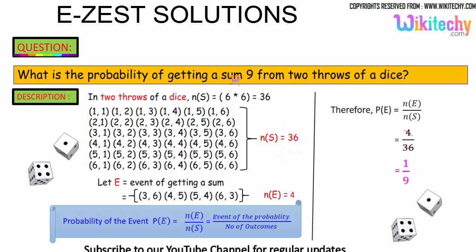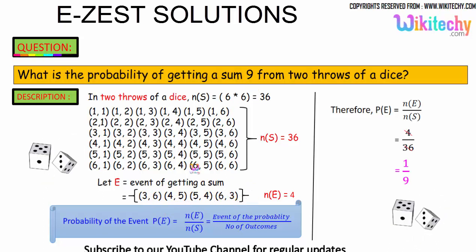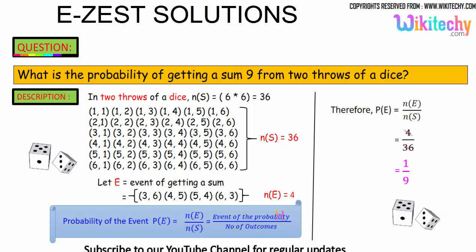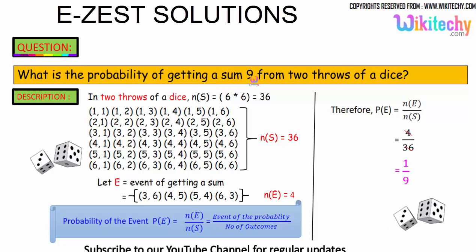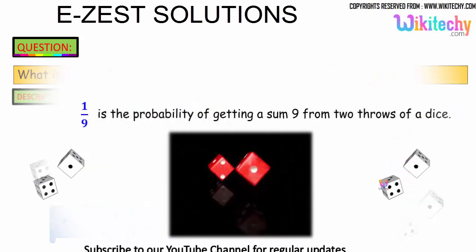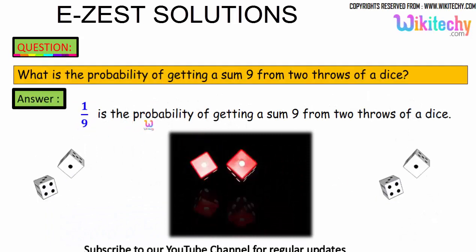Getting a sum of 9: 3 comma 6, 3 plus 6 is 9, 4 plus 5 is 9, 5 plus 4 is 9, 6 plus 3 is 9. We got the events, and the number of favorable events is 4. So probability of the event is equal to the number of favorable events divided by the number of outcomes. So 4 divided by 36, which is 1 by 9. So the probability of getting a sum of 9 from 2 throws of a dice is 1 by 9.